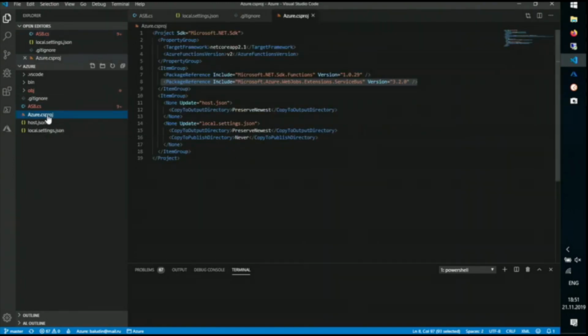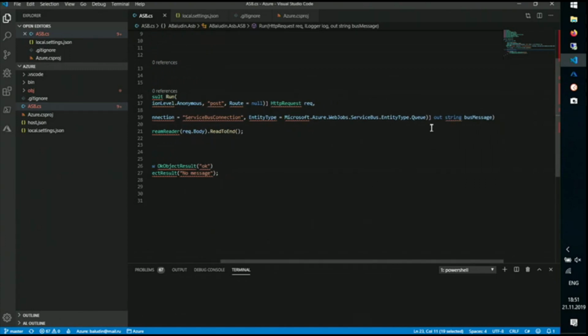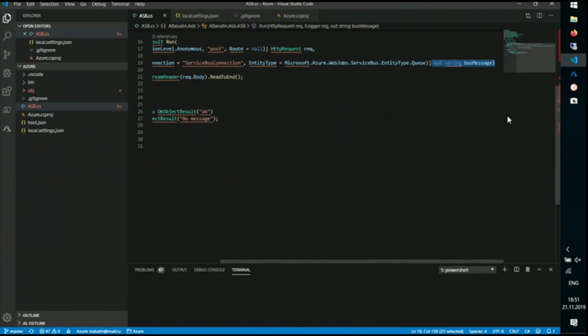You need to add one dependency on the Service Bus package, this one. After that, you are able to place code here. We're reading a message from our request body and assigning this message to our Service Bus output, outstring. That's all.